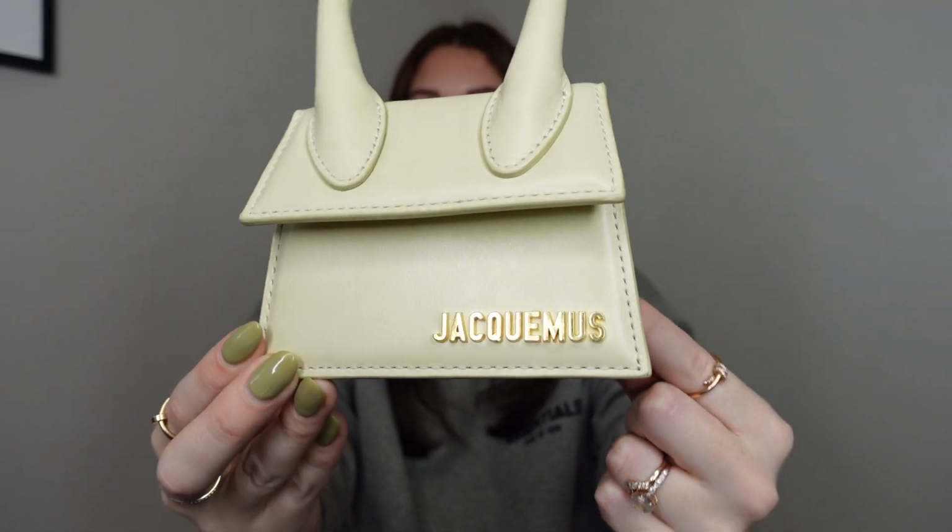It is definitely very small. I have mine in the color ivory. And as you can see, it has the gold Jacquemus logo right here. And then it has the nice, really big top handle that you can definitely fit your arm through. So you can wear this bag top handle. You can kind of wear it on the crook of your arm like this. Here is what the back looks like if you're not aware, and then it has no feet at the bottom.